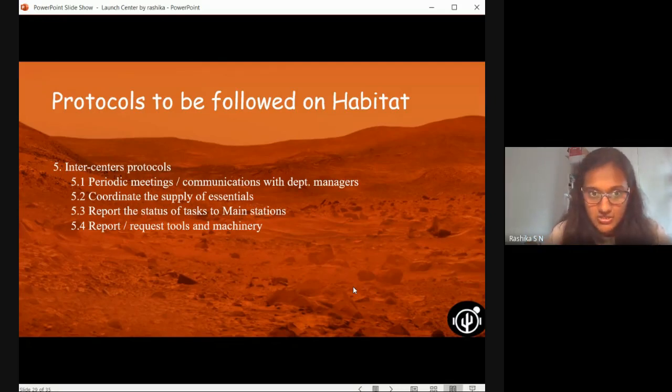We also report the task or status to the main station, because the power requirement might be high to run very heavy machinery at some point to conduct some experiments. Then we should intimate the power station manager or commander to have it done. And whenever it's happening, the main station will have to know what is happening in every other center. So the main station is the primary point of contact.